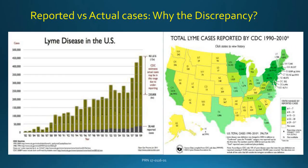Now, there's been a lot of talk about why there's a difference between reported and actual cases and why the discrepancy. And recently, I'm sure you've all heard that there are reports that the CDC does actually estimate that the actual cases may be in the range from the mid-200,000s to close to 460,000 and more cases. And there are several reasons for that.